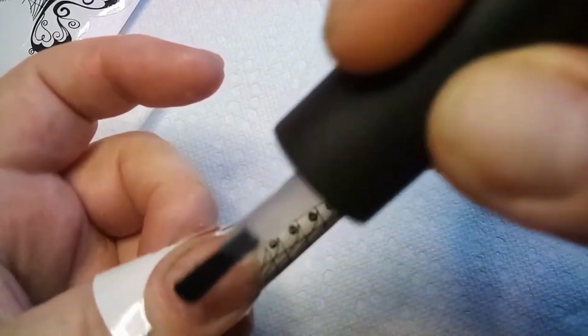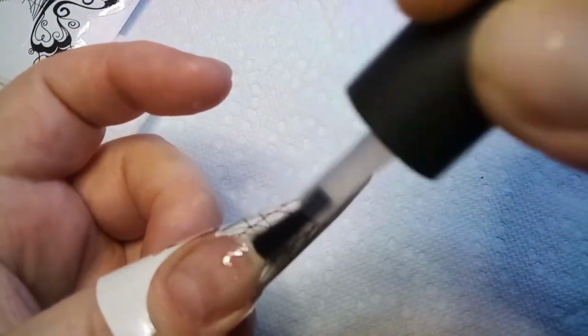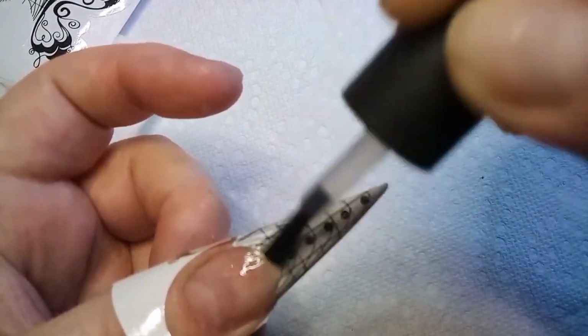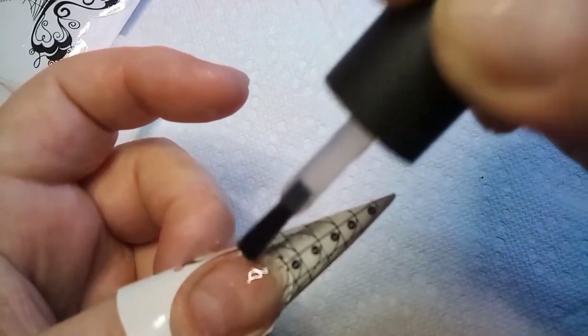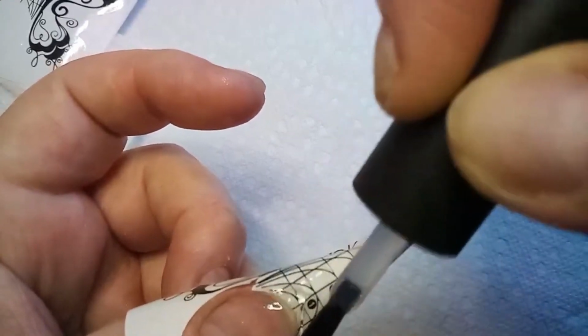So, yeah, this is applying the builder gel and that little back and forth motion that I do at the tip there. That's to get out any air bubbles, because the gel likes to adhere to gel. And so I'm just trying to build up a good base and make it a nice strong shield over my nails. So, pretty cool stuff.